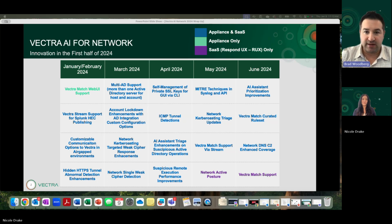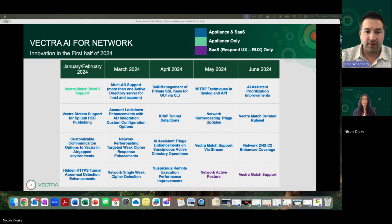In March, we extended our Active Directory integration. So now we can do up to, I think, about 10 Active Directory instances at once. So when I say instances, I mean not just domain controllers, but actual, different Active Directories in the product for some large organizations that can be really important. We've been improving lockdown. That is a really important response action that folks want to take. If an account is compromised, being able to ensure that we can restrict that while the SOC and others have time to respond. A number of improvements to our Kerberos detections. I think we've added a couple more behaviors to our Kerberos detections in there, and the single week cipher is part of that as well.